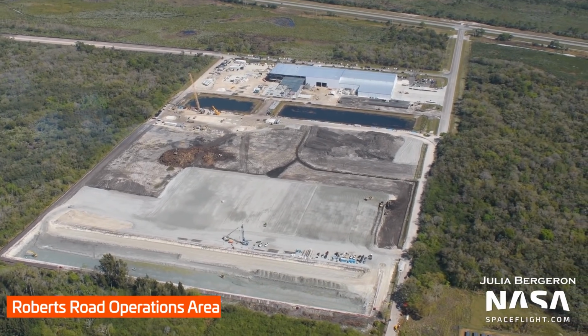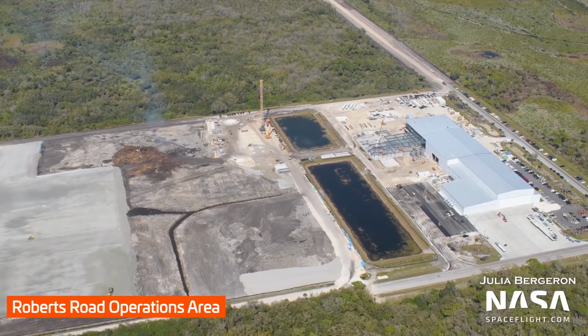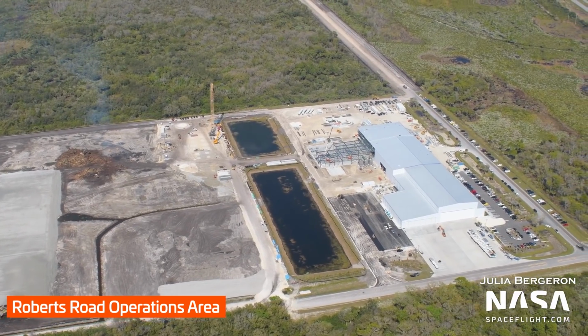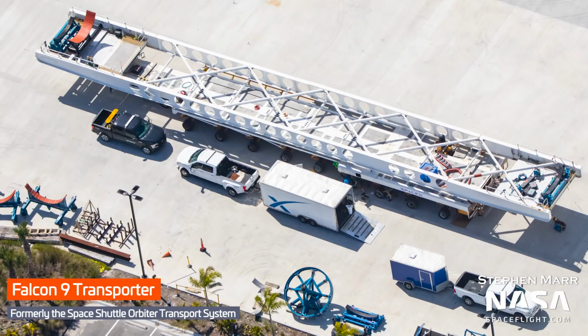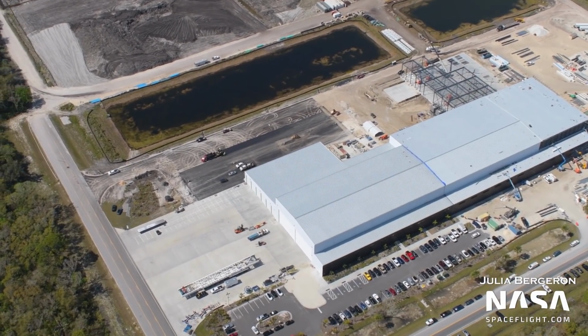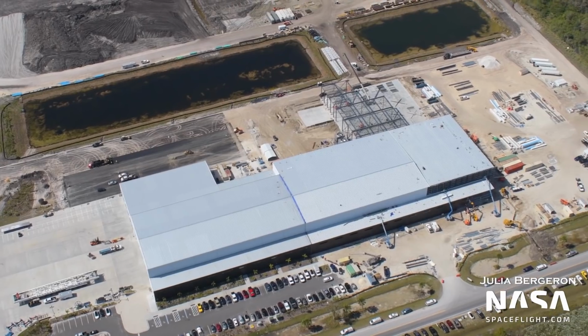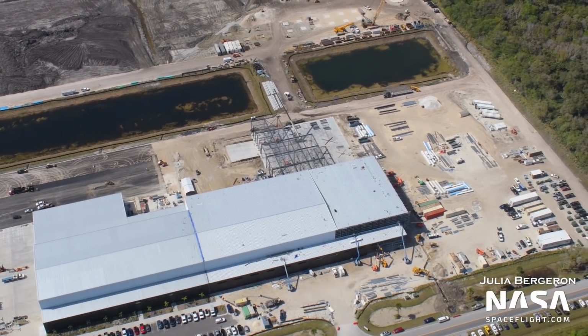First, let's start at Roberts Road. This 67-acre site, located 3 miles south of NASA's iconic Vehicle Assembly Building, is currently the hub of Falcon 9 first-stage refurbishment. This work occurs inside Hangar X, a SpaceX-built facility. In addition to stage refurbishment, the hangar hosts some office space and preparation space for crewed missions.